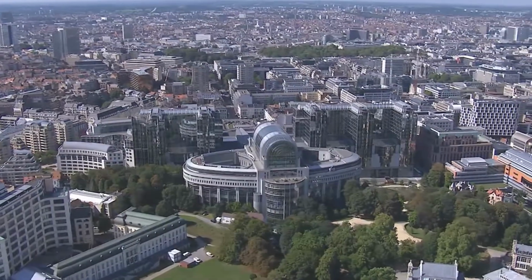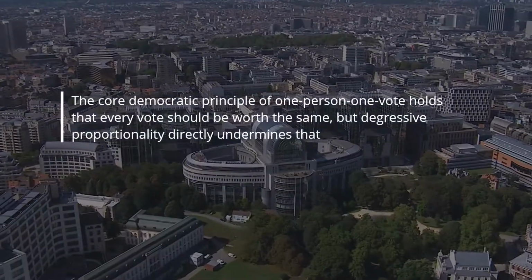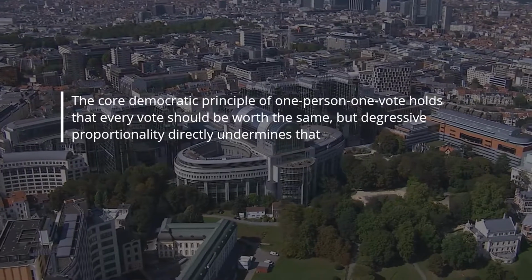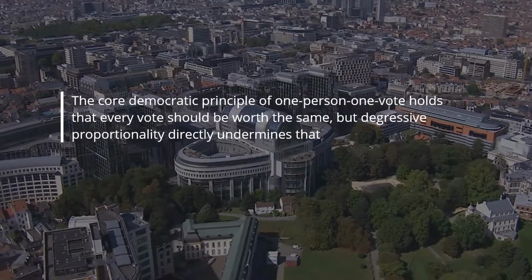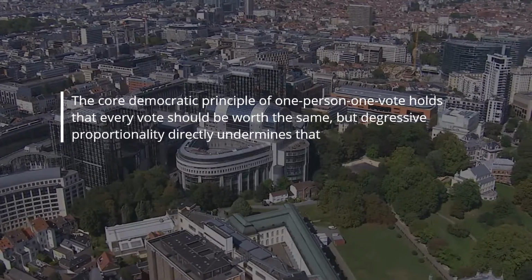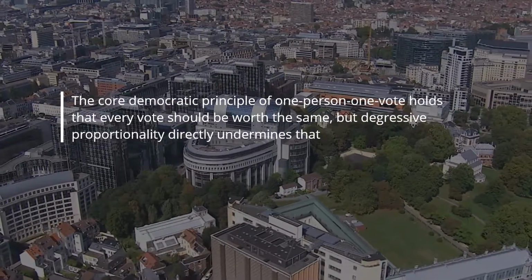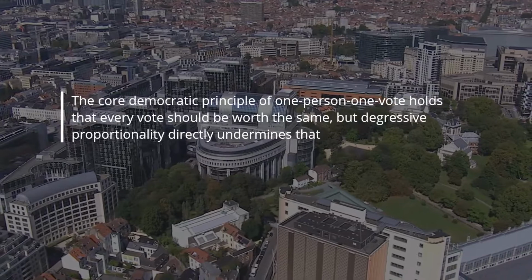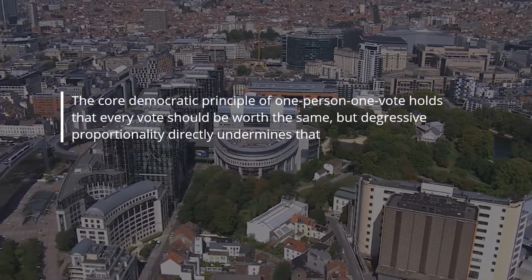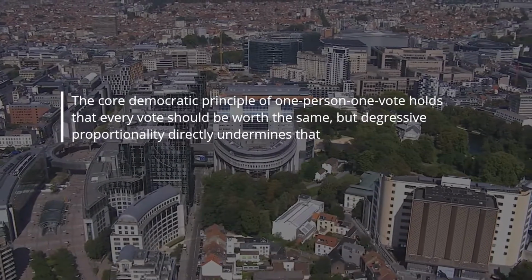Perhaps more fundamentally, it also undermines the core principle of democracy, known as one person, one vote. This is the notion that every person should have equal representation. One person's vote should not be worth more than another person's. Smaller states are, well, smaller, and perhaps that should mean that as a result they have fewer votes than larger states, because they simply have fewer people.